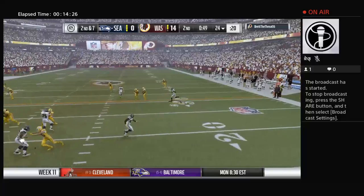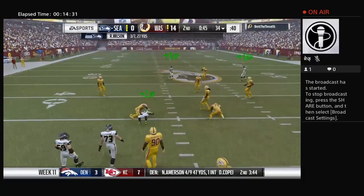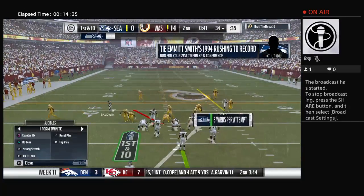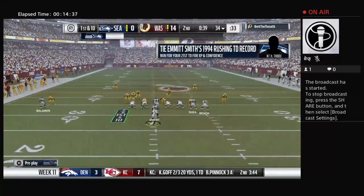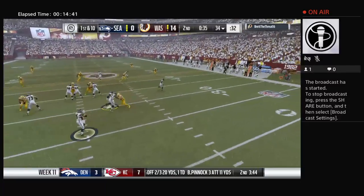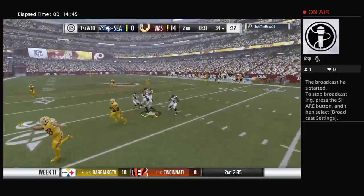On 2nd down, Wilson. Finding his safety valve here. That's complete. We'll give him 10 yards on that one, and that'll earn him a fresh set of downs. Looking to speed things up here, going with some tempo. I know most of the time when the ball's in the air, you're thinking wide receiver, tight end, but running backs, they can be a big part of any passing offense nowadays.